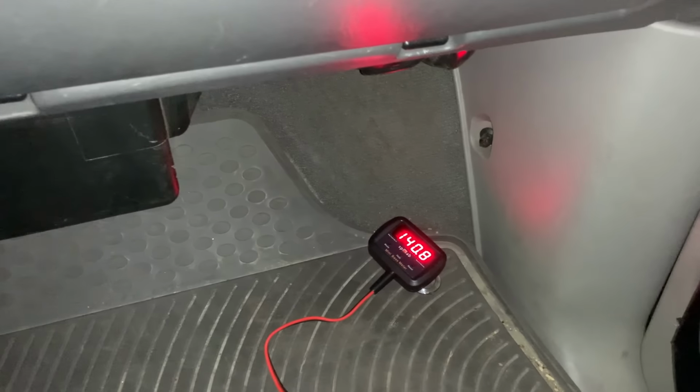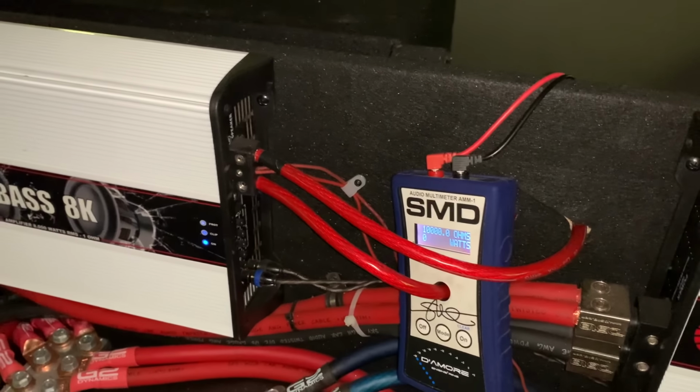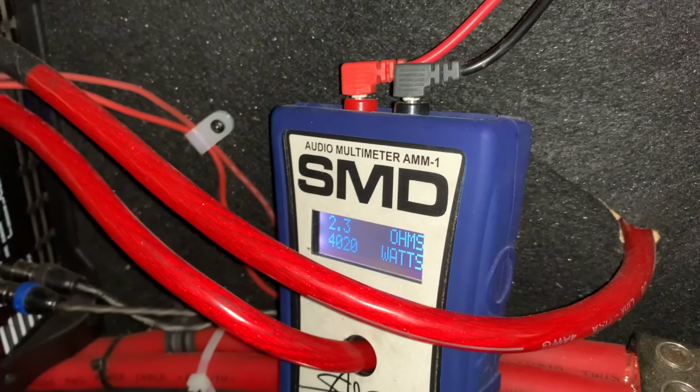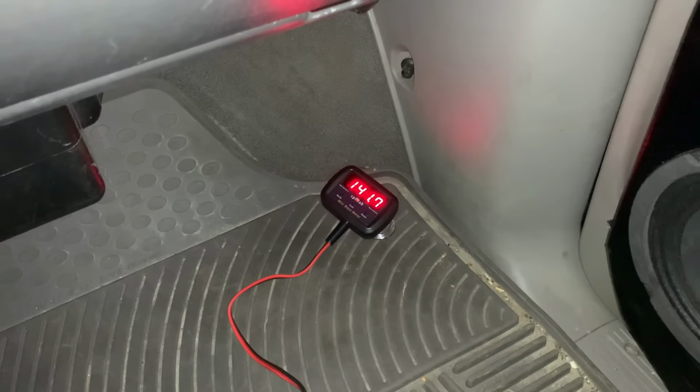3,634 watts. And we have our highest score so far, guys, a 140.8. All right, we've got our knob maxed out. Let's see if we can improve anything over that. 4,020 watts. But look at that, 141.7. Last portion of our test, time to go to 45 hertz.